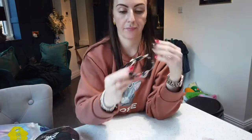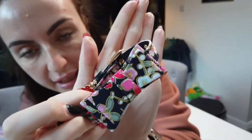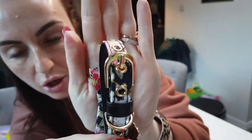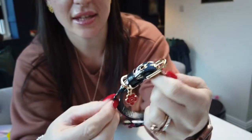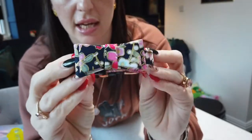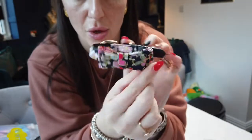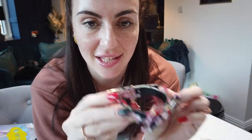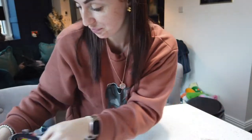Okay, wait. Oh, this is lovely. So this is a navy blue floral again, and with gold hardware. Beautiful. Oh, I didn't look at the little charm, guys. Look how sweet that is. And this is a buckle closure. That's a good size actually. It's not leather, it's going to be pleather, but yes, that is super cute. Oh, that's like a proper posh one, that is. That's like a posh collar. I like that. So we have two of those, one each again.